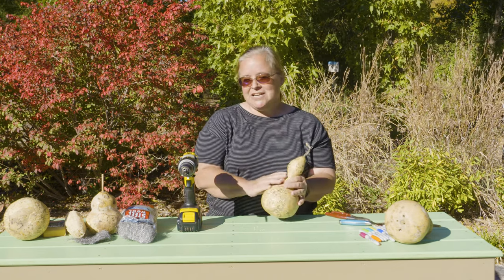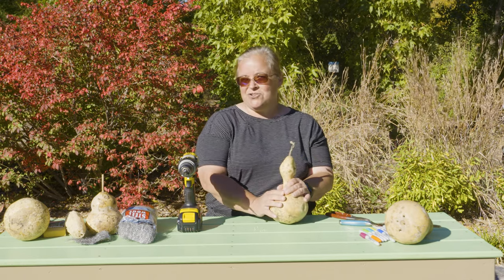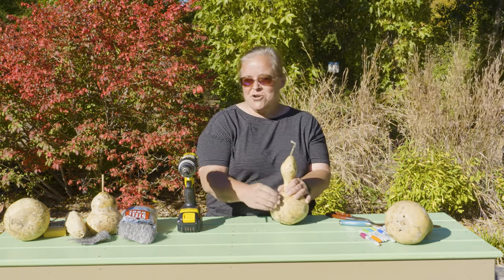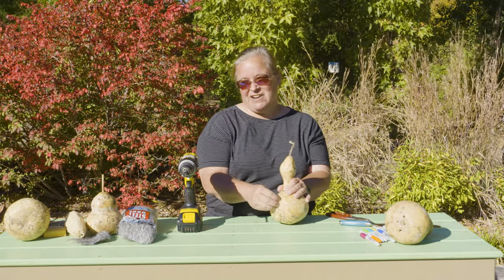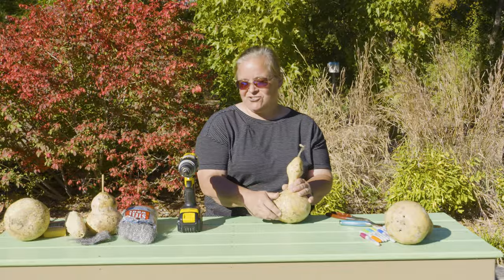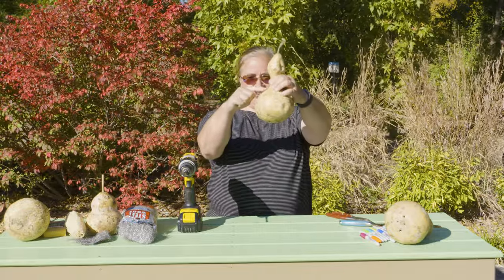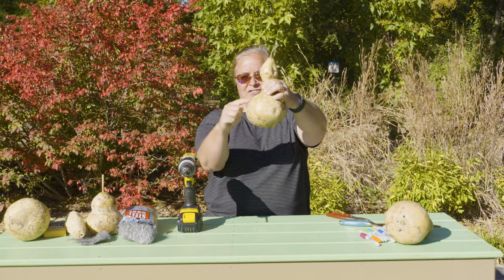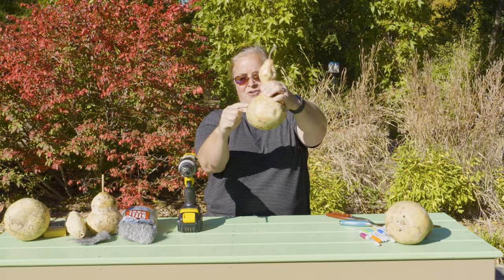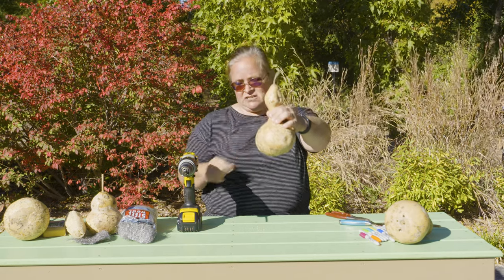Now, when you go to put the bird hole in, first you have to decide what kind of birds you want. The smallest hole you want to put in there is an inch. That's for wrens. If you go up to 1.5 and 2 inches, then you're getting into cardinals and stuff. Another thing you need to know is when the gourd is shaped like this, you want to put the hole kind of away from this so the water doesn't just pour in whenever it rains.